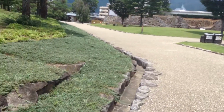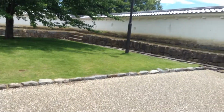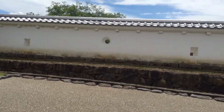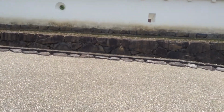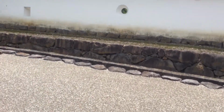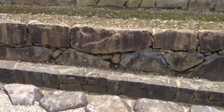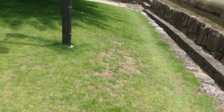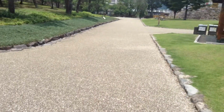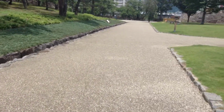So this is the upper tier of the castle, and in these walls you can see holes and such. Those are used for arrows, people shooting. I think we're allowed to go up there. Yeah, there's stairs over there. I don't want to jump. I don't want to be disrespectful of the place. This is not my homeland.